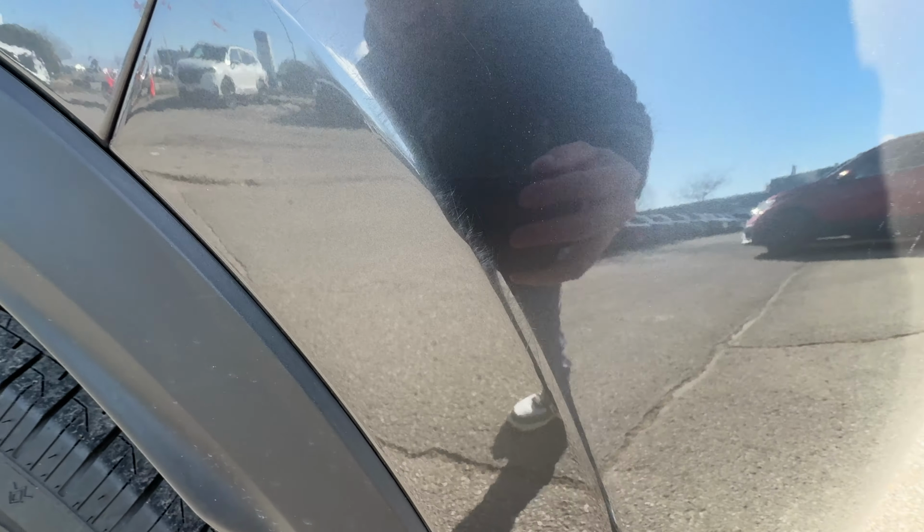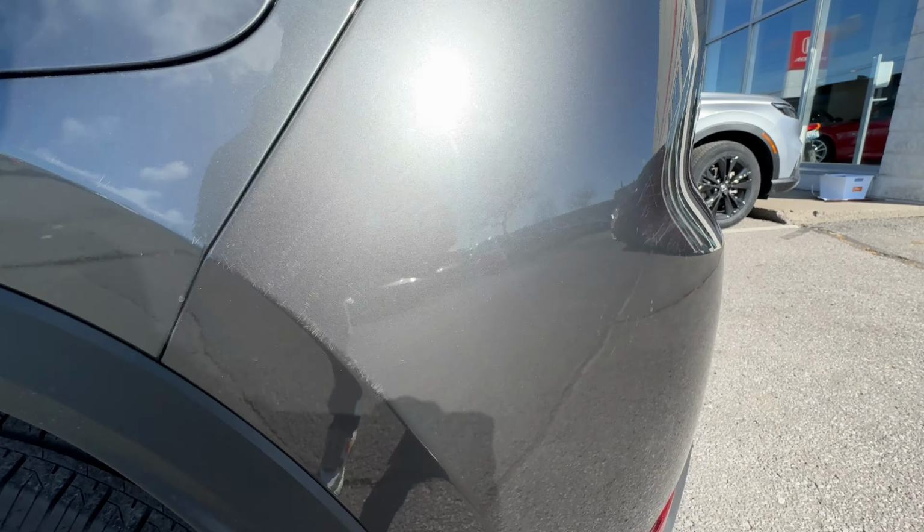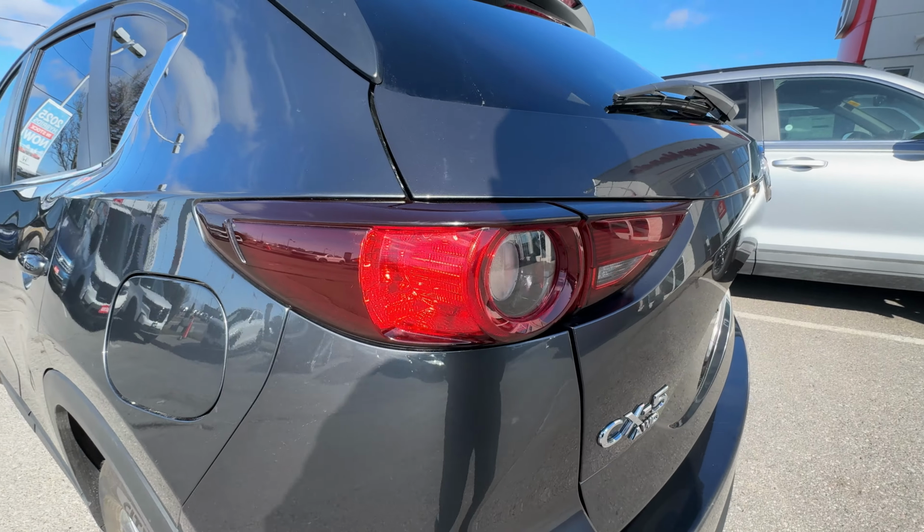Now, right here on the fender, I don't even know if you can see it. See those little light marks? A 20-minute polish on the weekend is going to take all of those out, really superficial, very light, but I did see them, so I just wanted to point them out.